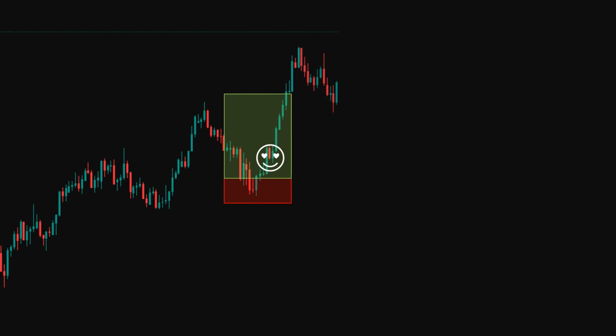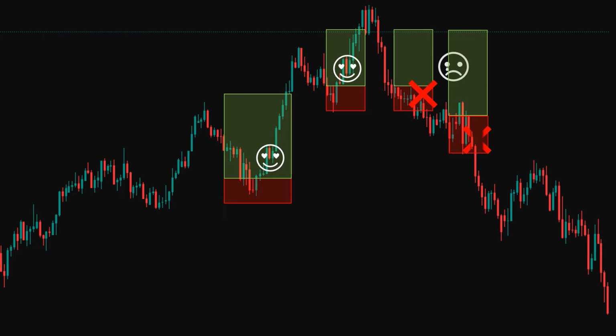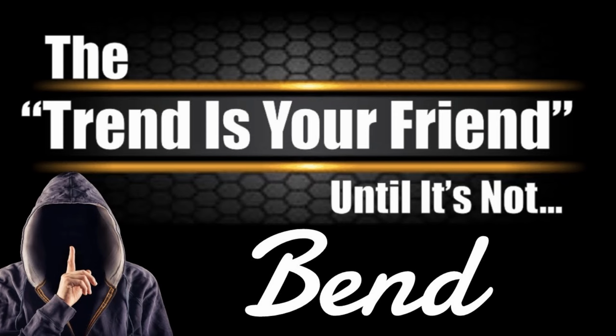No matter what trading strategy you follow, aligning yourself with the trend usually gives you a higher probability of success. But here's the catch: trends don't last forever. Market reversals can sneak up on you and eat into your profits if you're not prepared. And let's not forget about those deep pullbacks that hit your stop loss even when your bias was correct. You've probably heard the phrase, "the trend is your friend," until it's not.